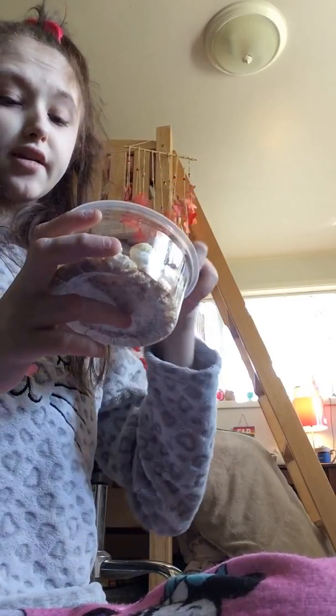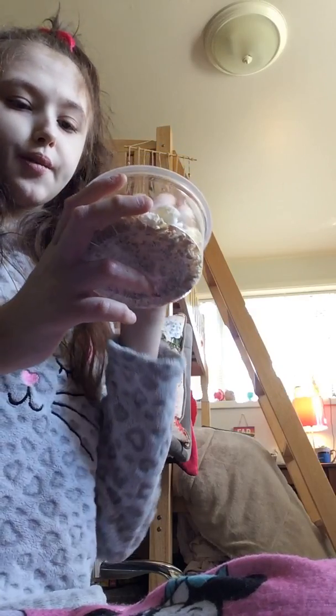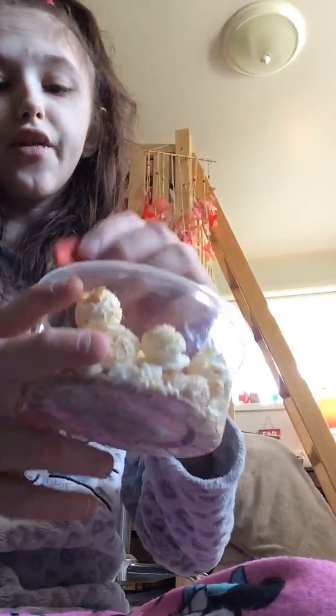Then I have these containers that I got from Dollar Tree. And inside, in this one, I actually keep my hamster snacks. I think this is the strawberries and cream popcorn. You get little things of popcorn in here, and then there's of course the little bits of freeze-dried strawberry in here. So these are again from Hamster Mall. Dwarf and Syrian can be used for that.